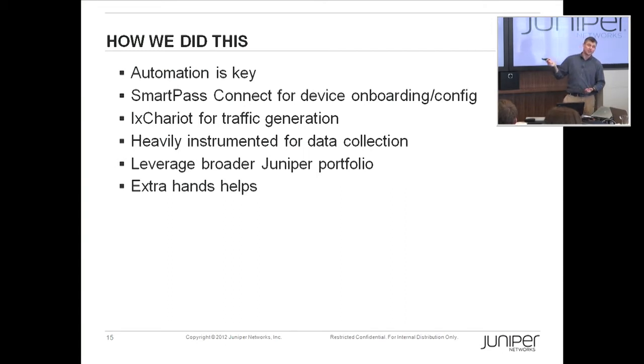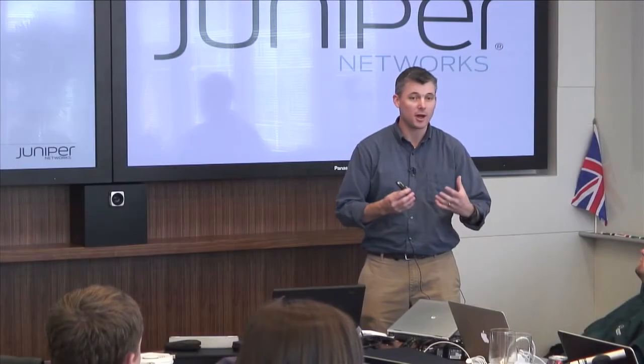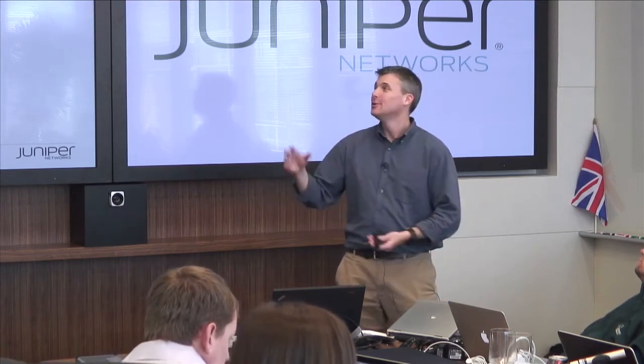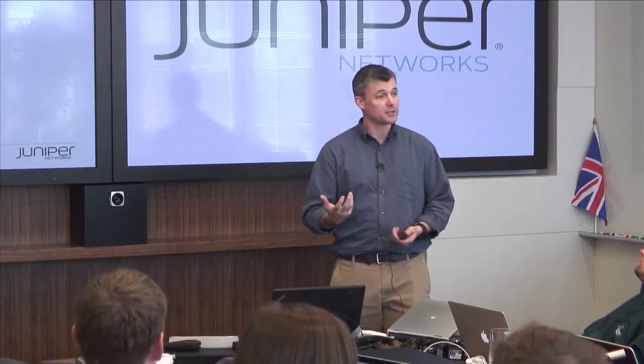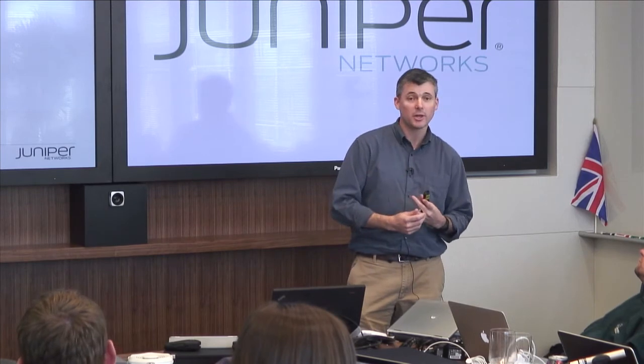Bruce mentioned SmartPass Connect at the beginning. How we built this thing, SmartPass Connect plays a huge part in that. With 300 devices, doing all of the wireless configuration on those would have taken a really long time. So we use SmartPass Connect. We build our profiles of what our test bed's going to look like. It actually included 3 SSIDs: we have our .1x SSID, a PSK SSID, and an Open SSID.